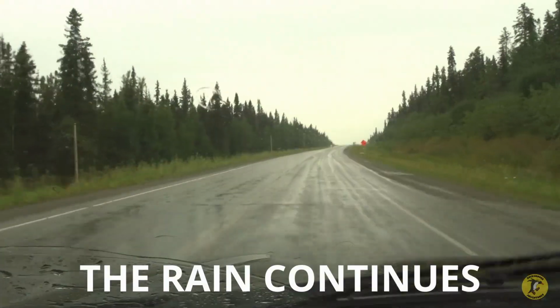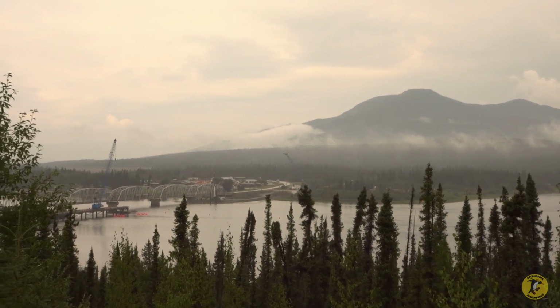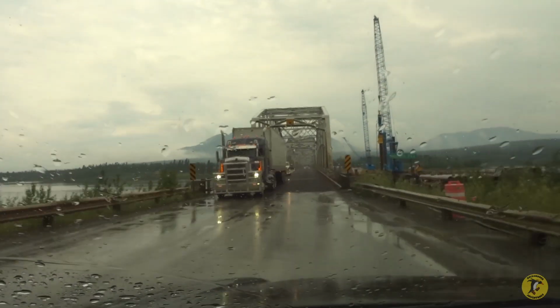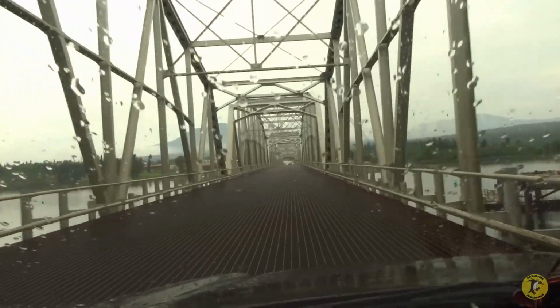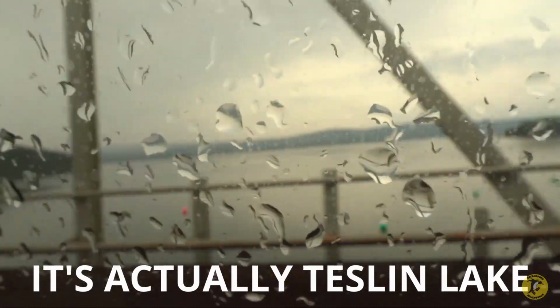The rain continues. Down below, by the river, is the town of Teslin. Let's head across this bridge. Have a look out at the river there. It's a big river. I think it's as big as the Mississippi.